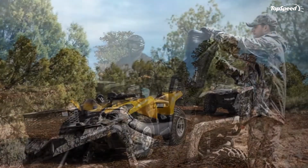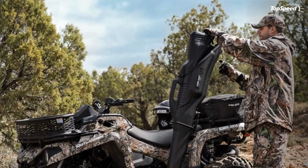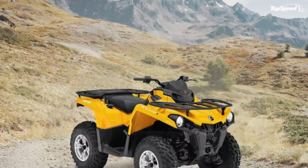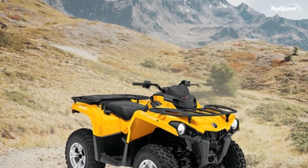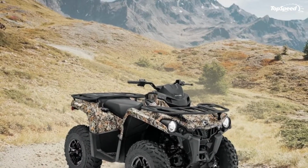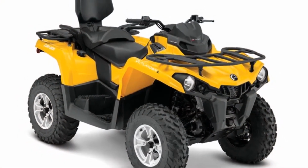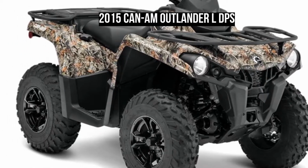Moreover, for enhanced agility, the Can-Am Outlander L DPS features a tri-mode dynamic power steering (DPS). On the practical side of things, the Can-Am Outlander L DPS features a standard rear hitch plate and a large 1,300-pound (590 kilograms) towing capacity.